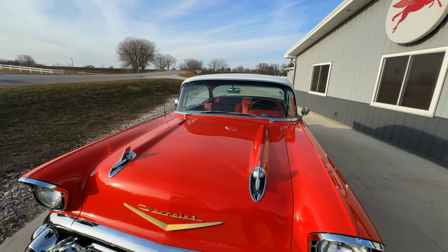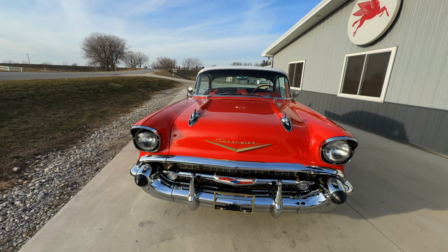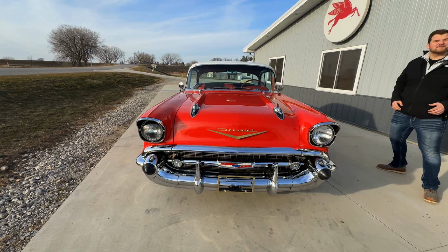Call this a comprehensive restoration. What's that mean? Means kind of nothing is untouched.